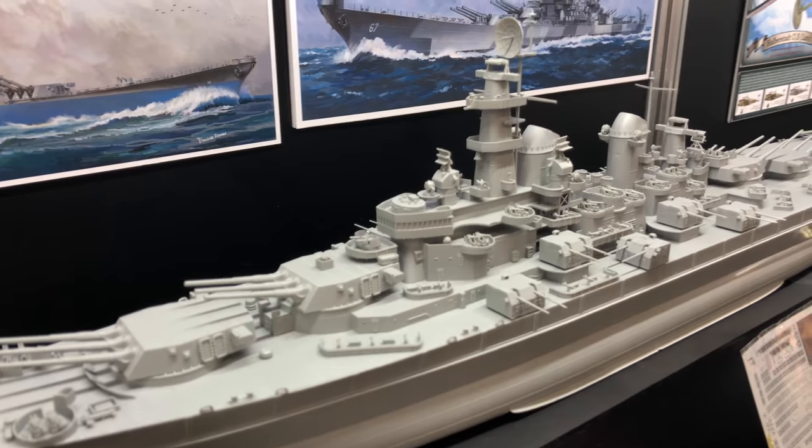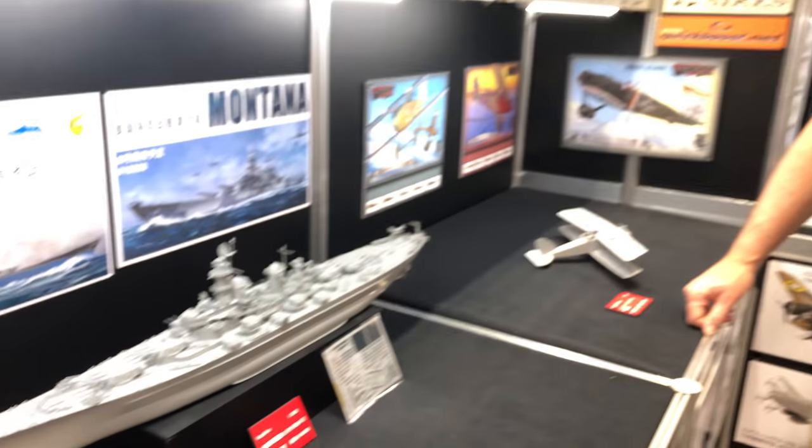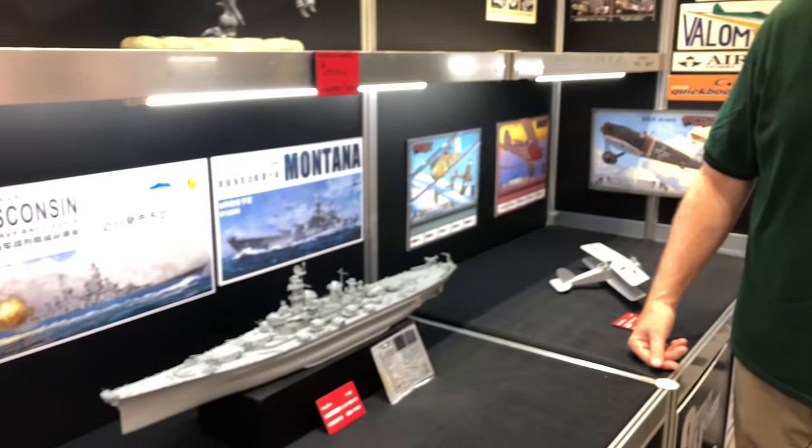I also built that for one of these hobby shows. Yep. Now Veryfire is bringing us the Montana in the massive 1/350th scale kit. And Brian was kind enough to let me build it for the show. Thank you very much. But this is quite monstrous.